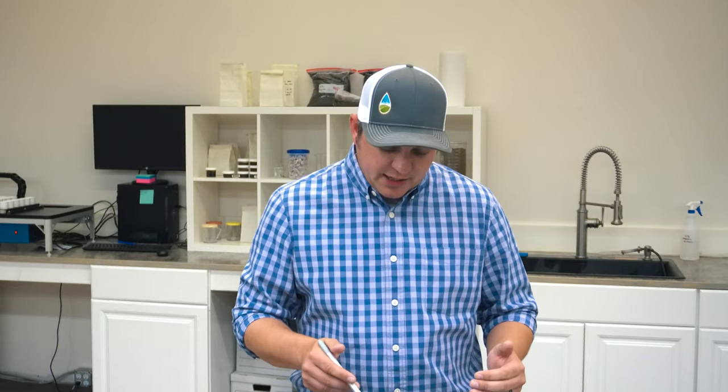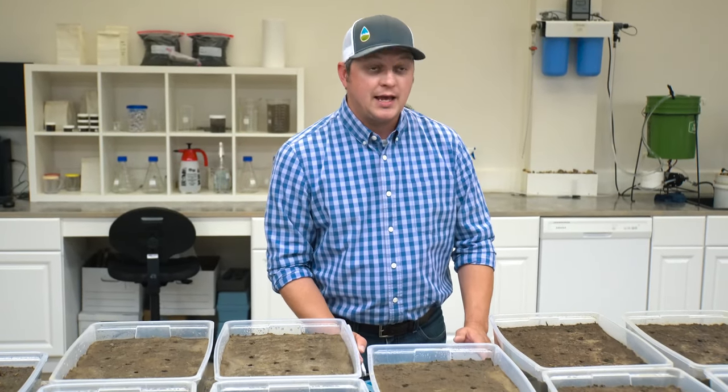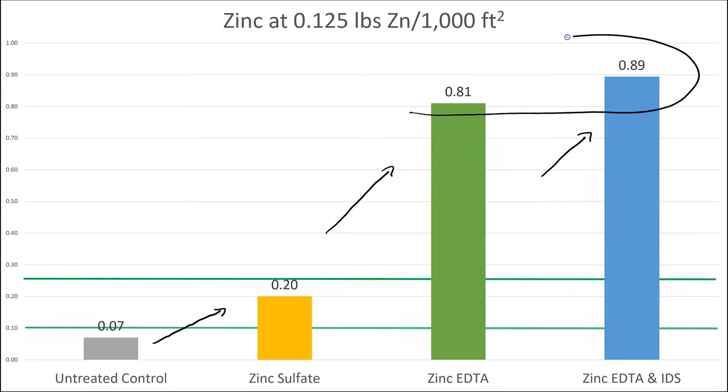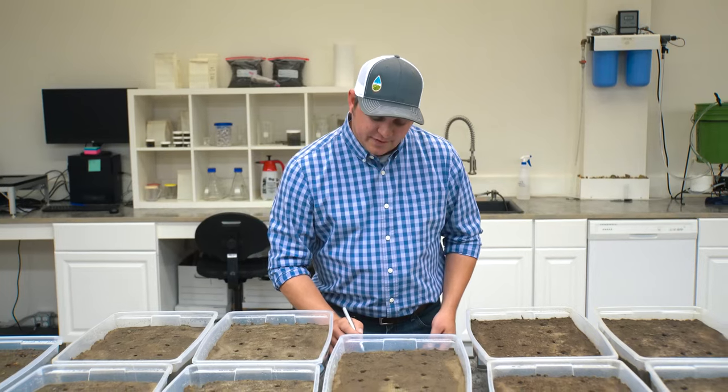So what's the takeaway here? Each of our treatments moved zinc levels up. The zinc sulfate at 1/8 of a pound per 1,000 moved it up. The zinc EDTA and IDS, those chelated products, moved it up even more significantly. Now, even though we see the numeric differences between zinc EDTA and zinc EDTA and IDS, those two chelated products, statistically, those were actually the same. So numerically different, but statistically the same. So that's just telling us chelated is good in this case, or chelated increases bioavailability in this case, driving that available zinc level up.